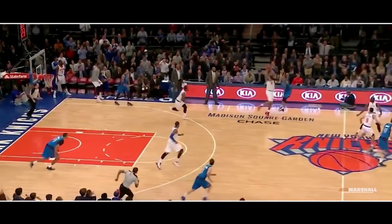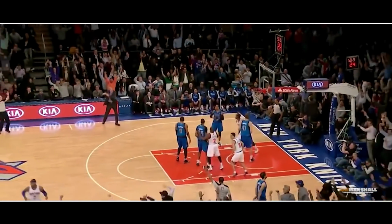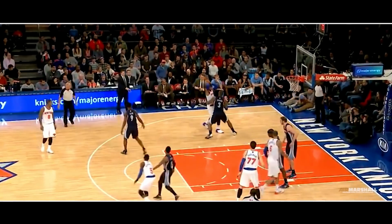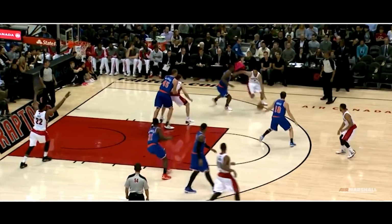Ellis stripped and stolen by Chandler. Throws it ahead to Prigioni. Nearly lost it. Anthony for three. Melo draining from the elbow to tie the game. His 7th three-pointer of the night. Anthony backs in, gets in the paint, head fake, leans in, lefty layup, banks it in.